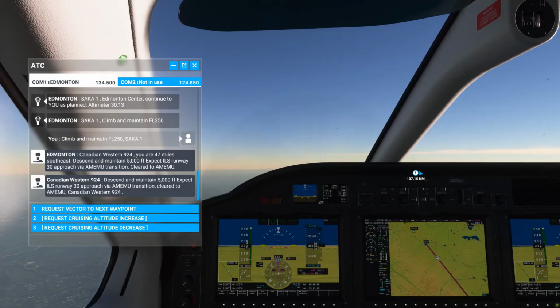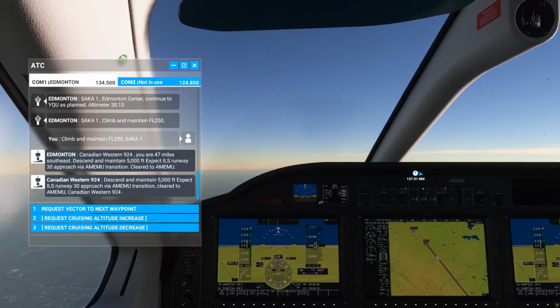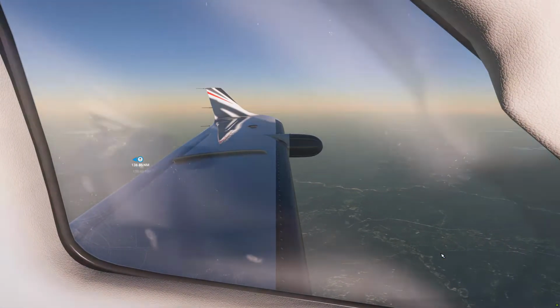All right, we're not alone out here. Canadian Western 924 is flying from Edmonton to Grand Prairie according to flight tracker data. So they had a little bit less of a flight than we did. Unfortunately, we are not going to see them, and our map is zoomed out way too much to see them on our map, as it were.